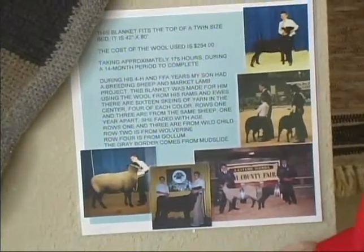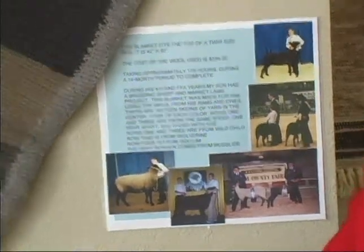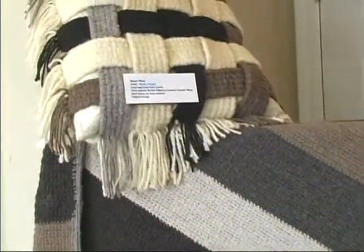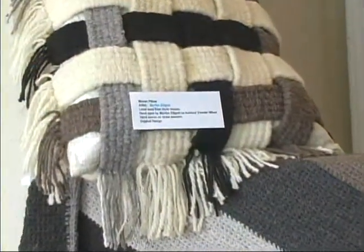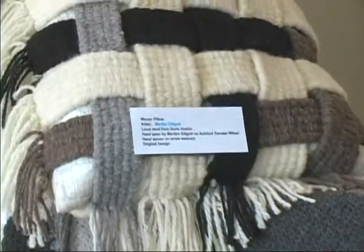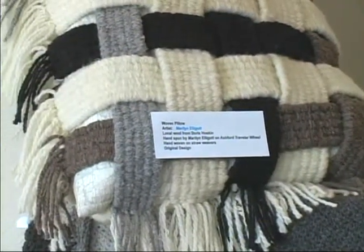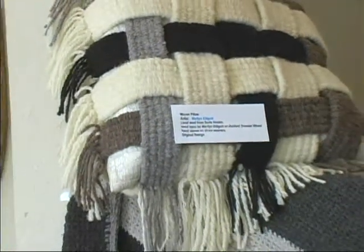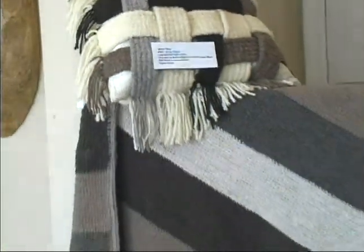On top of that blanket is a pillow that was spun by me. It was woven by me into strips, and then I wove the strips together. That is all locally grown fiber here in the Carson Valley.